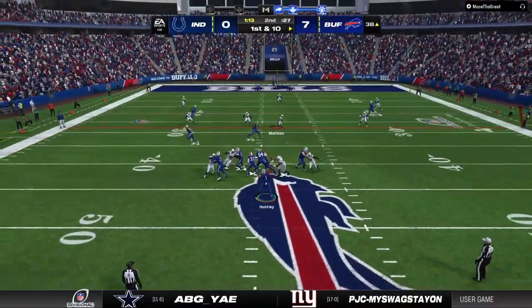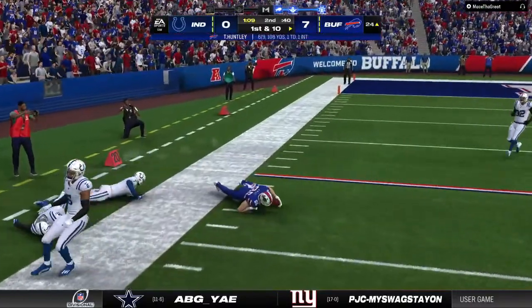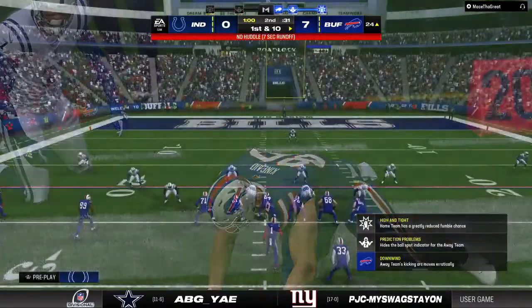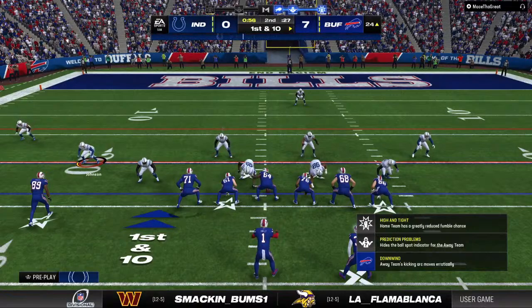They go play action with Huntley. A short throw pulled in by Kincaid. And brought down, but not before they're inside the 25. They're going to hurry back to the line now.